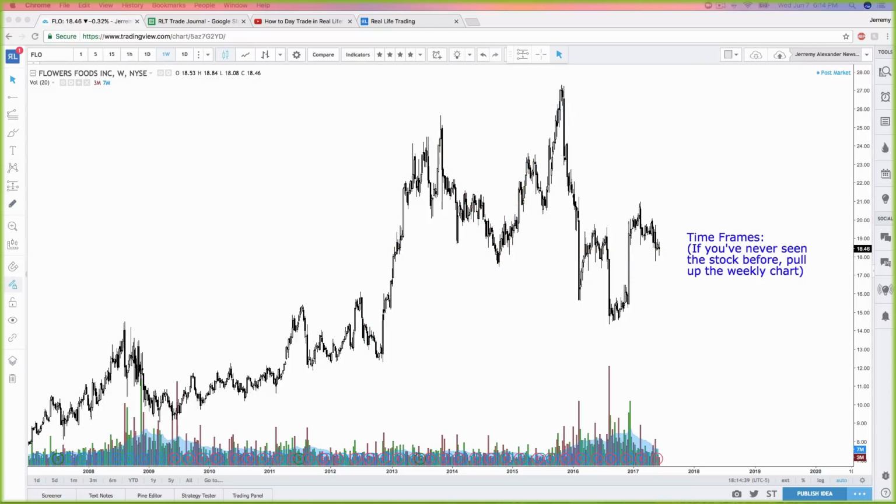So all that helps me to know is, okay, if this thing is going sideways, then there's no real trend on this. I'm going to get in and get out pretty quickly. No swing trade. I'm just gonna do my business and move on. I only look at the weekly chart sometimes just to see if it's a weird looking stock.